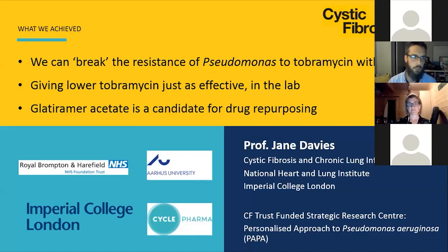And we believe that glatiramer acetate is therefore a good candidate for drug repurposing, given that it's already in clinical use in a different condition.